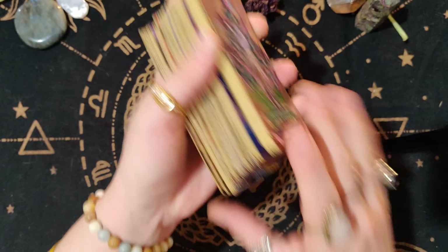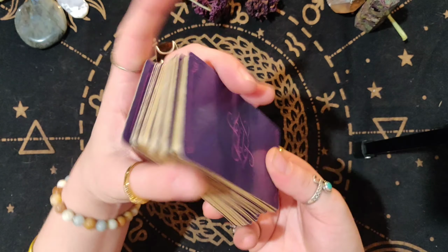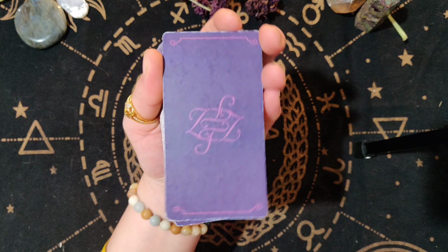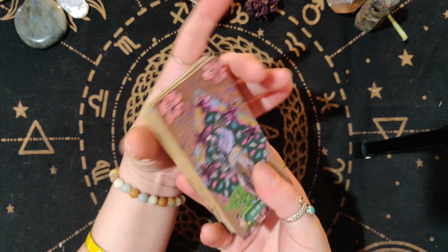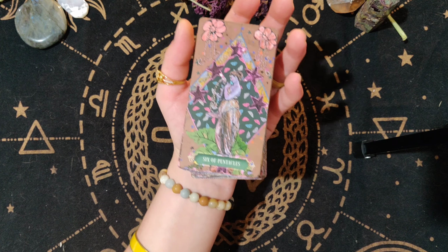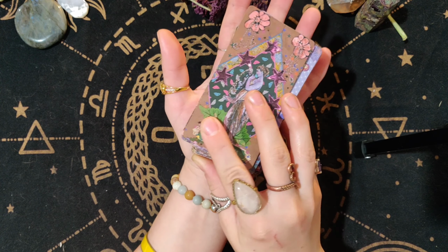But I love the matte gold edges. I do not mind the letters on the back because it's made into this beautiful design. I like the small size of it. It's a little bit too chunky for my tastes for something as small as this is, but I like that it's barely bigger than my palm.